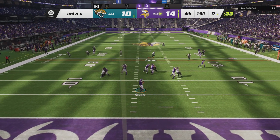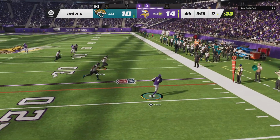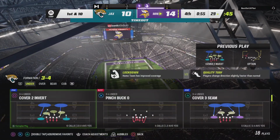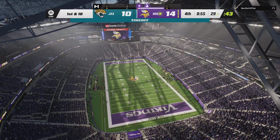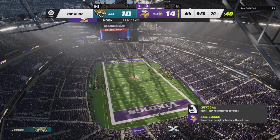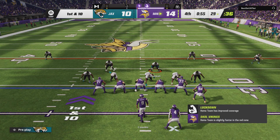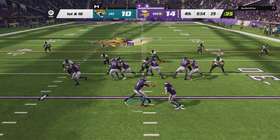Now Cousins. Swinging this out wide here for Cook. And he will have a Vikings first down as they're able to get the third down conversion. Now a timeout called for by the defense. It'll be their third and final timeout, so as they talk things over, we'll step aside.